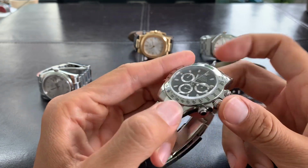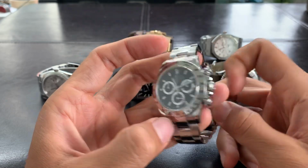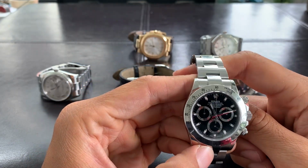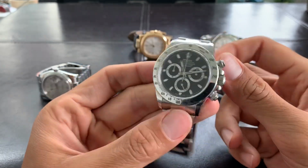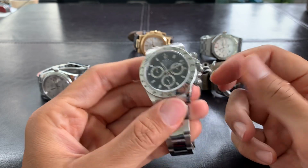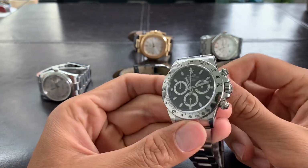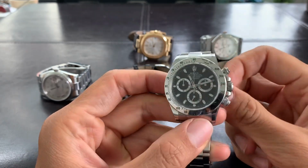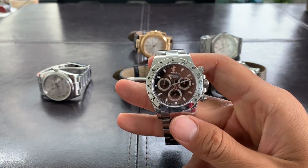It's a beautiful piece, and I'm very thankful for it. Okay, maybe it's a bit cliche, right? The Rolex Daytona, but it's a reason why it's so coveted, and simply because it's a beautiful watch. And I'm gonna be keeping this for as long as I can. Hopefully I can hand it down eventually. Who knows what will happen, but I intend to keep it. But that's why I have it in my collection.